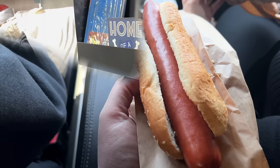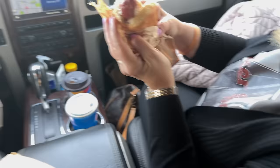As promised, three delicious hot dogs. Sometimes there's no better treat than grabbing a Kirkland quarter-pound Frank at Costco and sitting in the car talking about what we found thrifting. Well, we enjoy our hot dogs. Let's see what Harlene's pick of the day is.